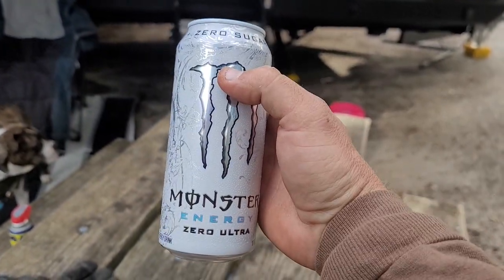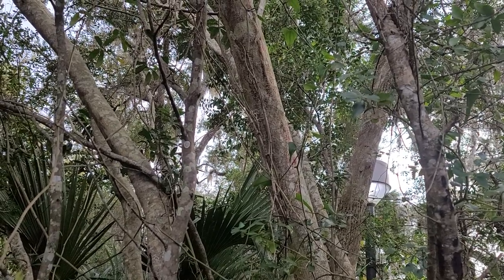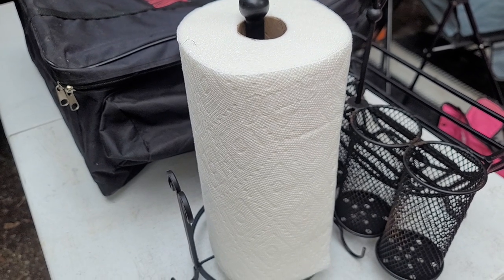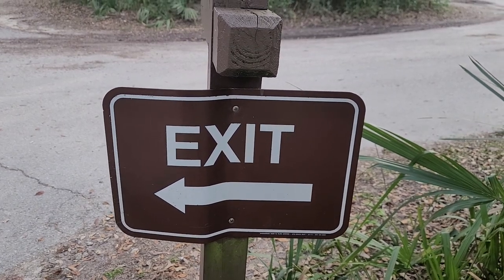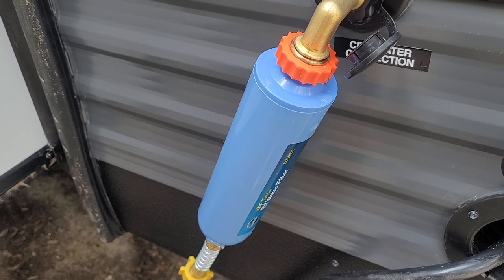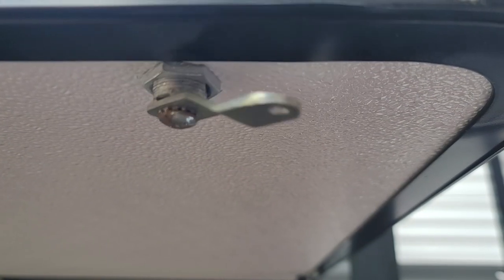Energy drink. It's tasty. Palm frond. Tree. Street light. Napkins. Dog again. WD-40. Street sign. Water filter. Dog again. Latch.